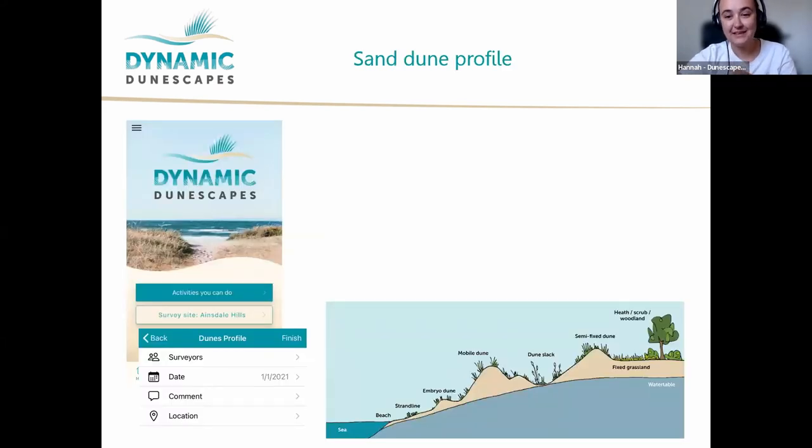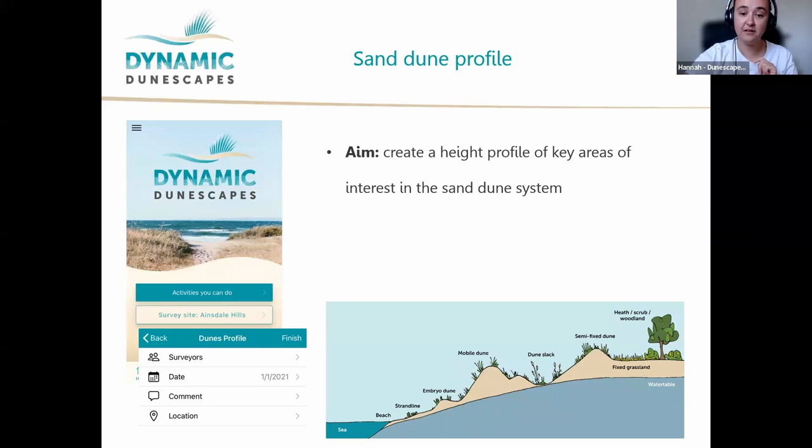So the next one is a sand dune profile. Again, in the app, you go through, you press plus and you get to dune profile. And the dune profile is the shape of the dunes. So the aim here is to create a height profile of key areas of interest in a sand dune system. Again, this will only be at some sites.